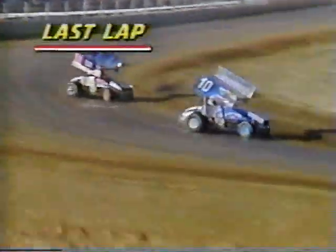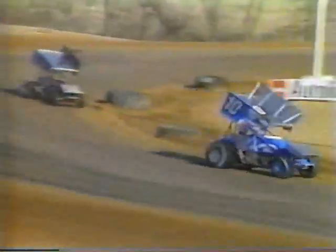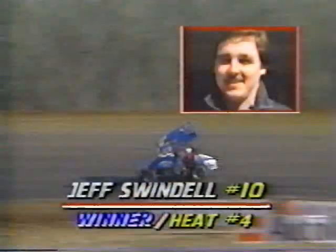But our leader on the last lap here in the 10 car, Jeff Swindell, Memphis, Tennessee, he's got about 4 car lengths right now over the king of the outlaws, Steve Kinzer, and it may just stay that way. And of course, both of them being first and second would transfer to the main event as they sweep out of turn number 4, and it is Jeff Swindell taking the checkered flag and Steve Kinzer in the 2nd spot.